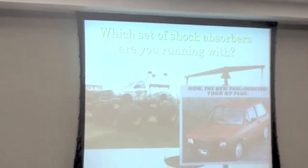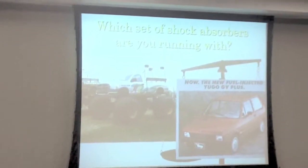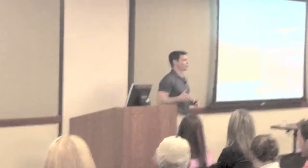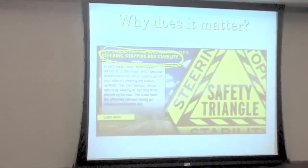You guys ever drive a car with bad shocks over railroad tracks? A little jostling, right? To the car and to those in the seats. So really, what's the role and why is it important? Why do you talk about it? Well, there's really three functions for that, right? Steering, stability, and stopping.